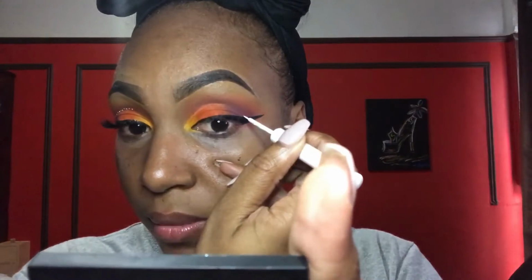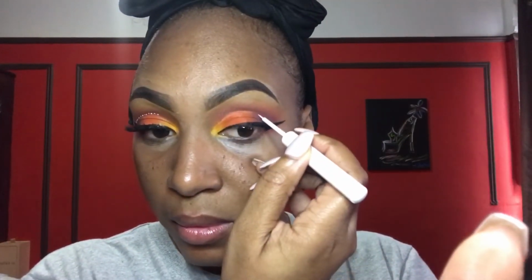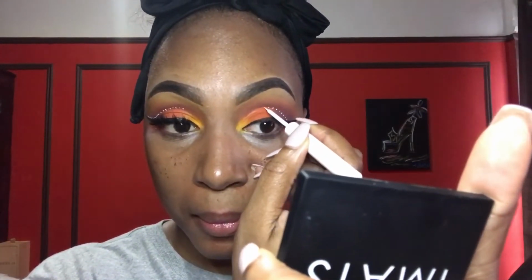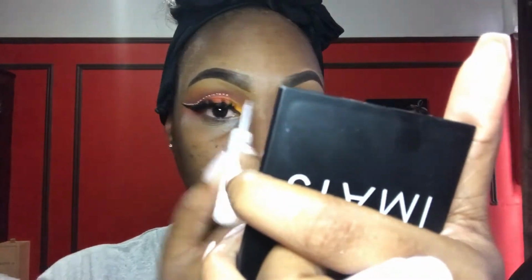Next, I'm taking my NYX white liquid liner and I'm creating those dots that you see in my crease on the other eye. It doesn't have to be perfect. I didn't have a specific number of dots. I just thought it would be a cool touch to the color to have a pop of white, and I just didn't want to add a white line. So I decided to add dots.